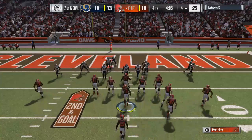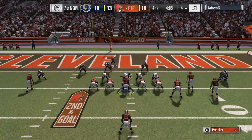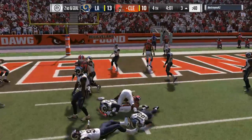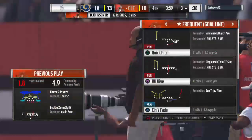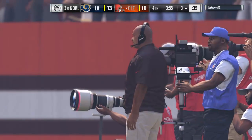Shift together here from the D-line. From the 4, it's 2nd and goal. To Johnson again, and he will push his way forward down to about the 3-yard line. Call it a gain of 2 as they're knocking on the door now.